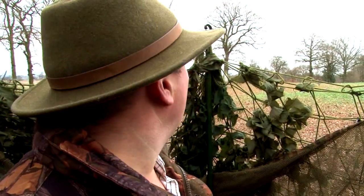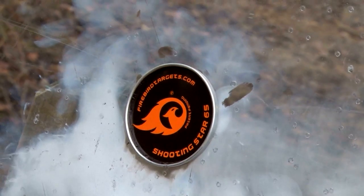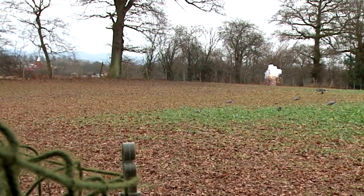So now what we're going to do is move back to 80, have another go, and just see exactly what that does. If he gets them on that one, then we'll try and push it a little bit further. Now 80 yards. This time the Firebirds explode with his second shot.